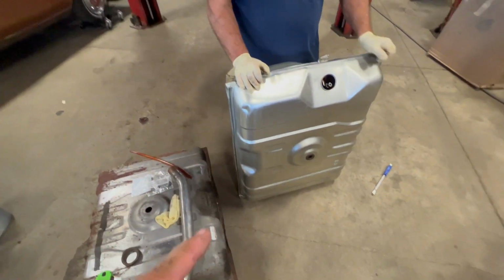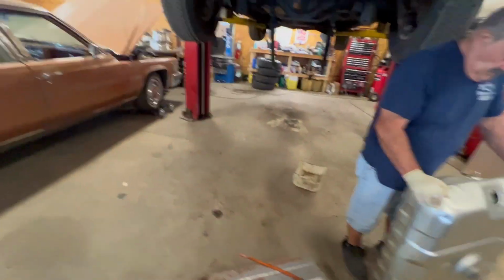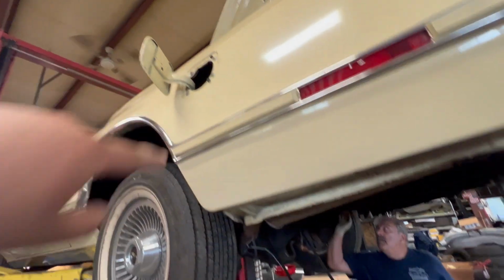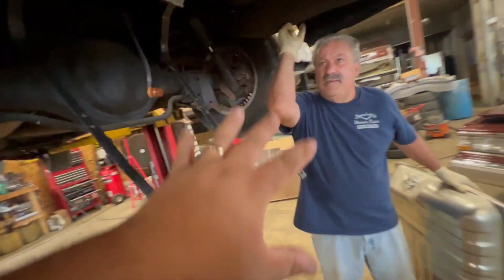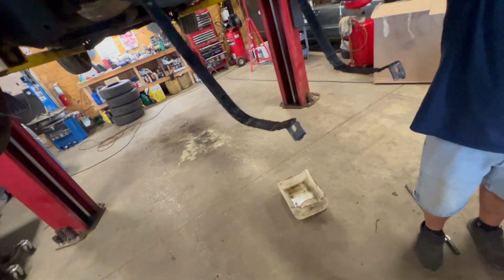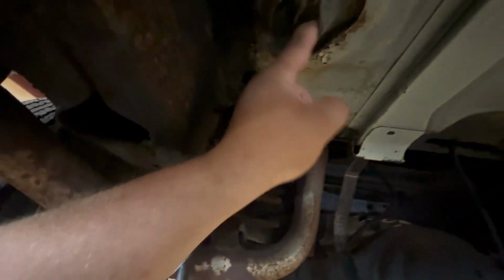So, the weird thing with this car is the fuel filler neck. I've never seen a car like this, but it must be obviously a thing. The fuel filler neck travels through the trunk compartment, and then out the quarter. So, we're gonna mount the tank back up here, put the new rubber gasket on there, and then the filler neck has to slide through this little condom here and goes into the tank. That's going to be the challenge.